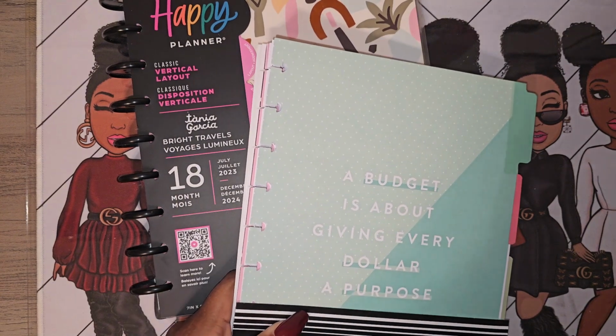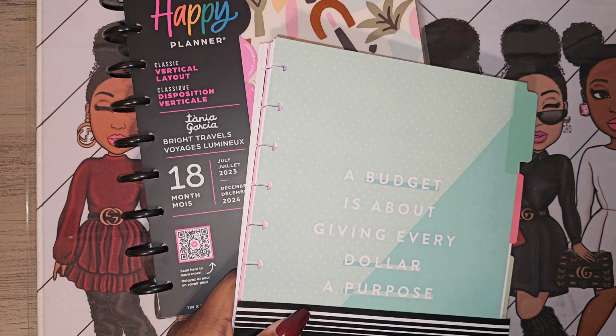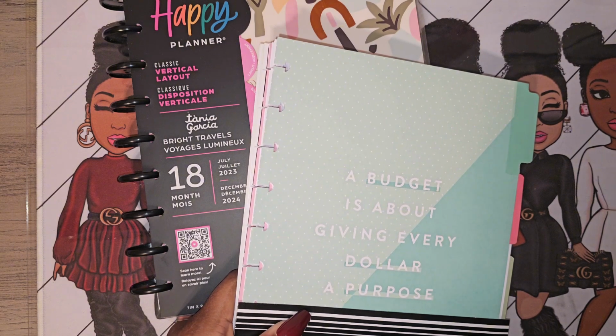So have you guys gotten your planner lineup, or what you want your catch-all planner, or at least given any ideas as to what you want your planner to look like?